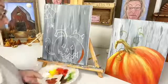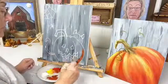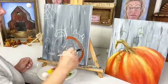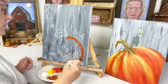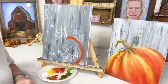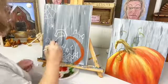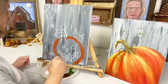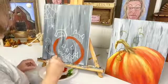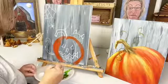So I'm just going in with some yellow, or with some orange, sienna. Got a little bit of red on there. Might put some red in there. Just getting some darks in here. But this is just an example of what you could do on your background. When you have your background as your wood, there's many things that you can do with that. I need some orange.